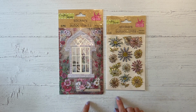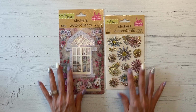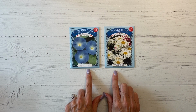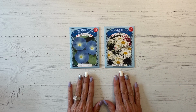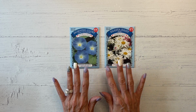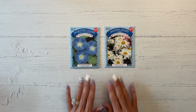I got a couple sets of stickers that I just thought were springy and fun, going along with that Easter pastel color theme. I also grabbed a couple packets of seeds. These were a real bargain at only 25 cents a piece, and I just like the designs on the packets. I'll probably empty the seeds out and use them for another purpose, and just use the packets for pockets or something like that in my journal.